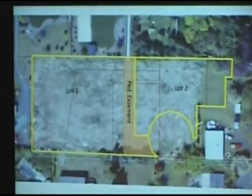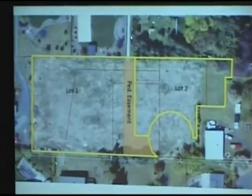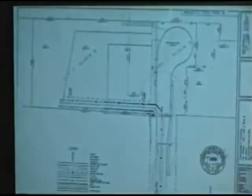In addition to the two lots that were platted, there was also a pedestrian easement that was granted. So there is a pedestrian walkway, sidewalk that's been constructed from the street to the north to the northern boundary of this property. And then there was an easement that was granted to allow for that pedestrian easement to cross the property, reach the Lande Lane right-of-way, and continue south towards Highland Drive.